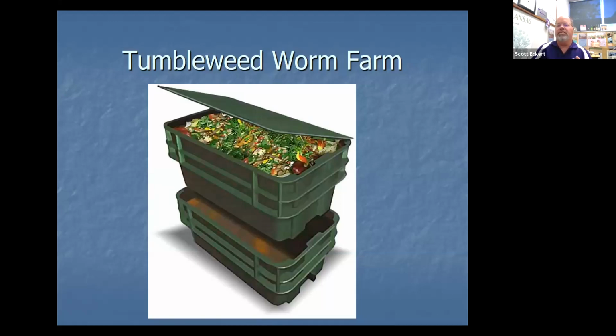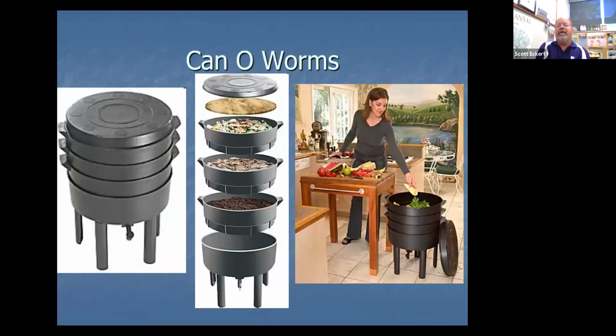These look like totes, but they're actually a commercial home worm bin, and it's called Tumbleweed Worm Farm. And this is a cascading worm bin that's just round. Okay, and the lady in the picture is showing one in her kitchen. So it's a little more attractive than a storage tote. So one of those is available for purchase as well.